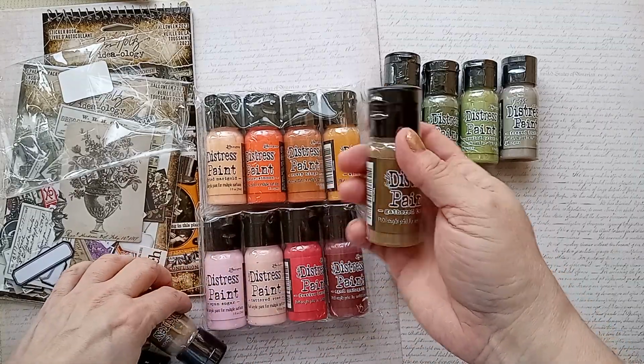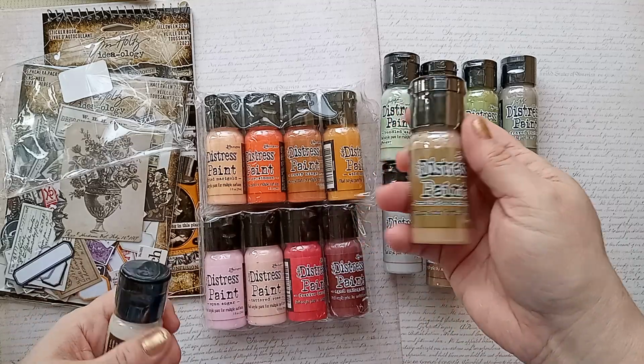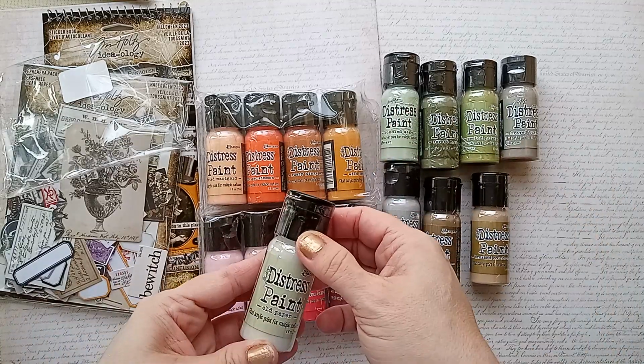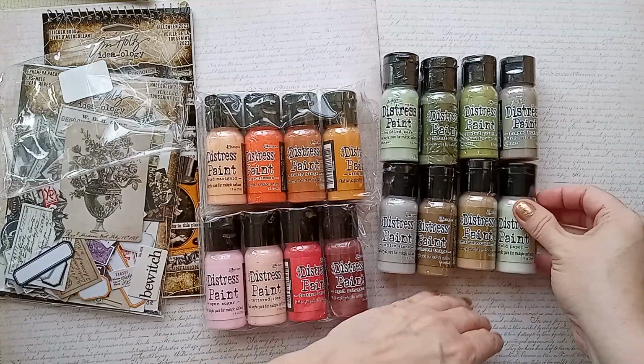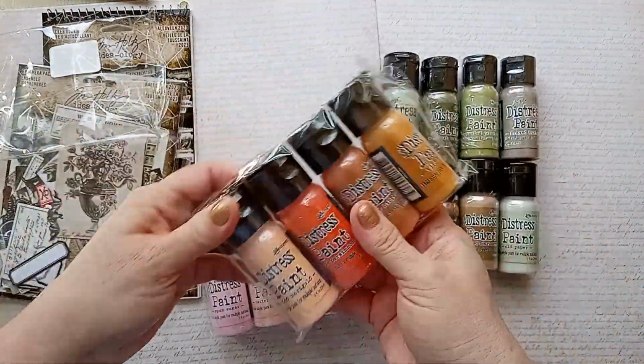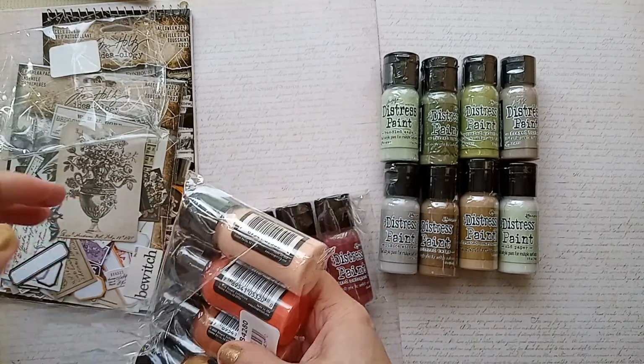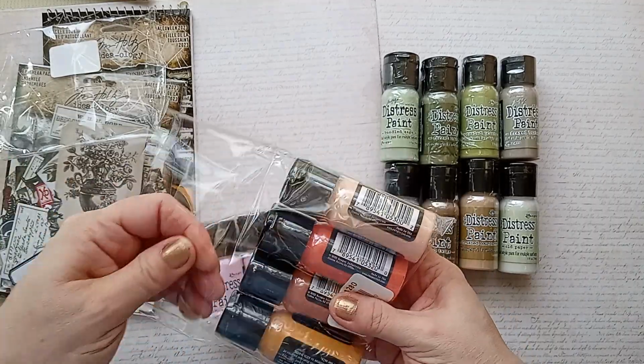Gathered Twigs. I love all the browns. Brushed Corduroy. Old Paper. Oh, Halloweeny colors, right? Oranges and yellows are my favorite. Of course, I do like the greens and browns too.